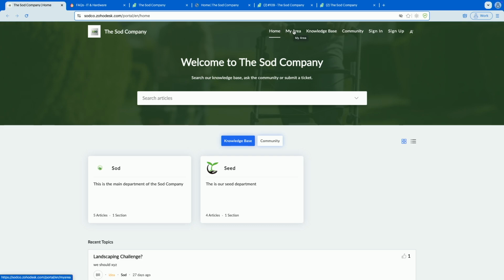So when your customers do need to raise tickets, they have a section to log in and see the stuff that they've requested previously, right? You'll see the knowledge base right at the top. So they can click into that. They can navigate through all of the different articles written. And then we'll also have the community where customers can actually talk and discuss amongst themselves.